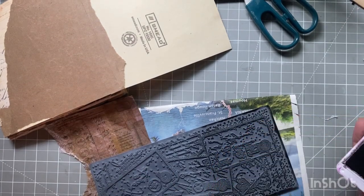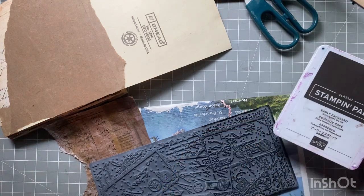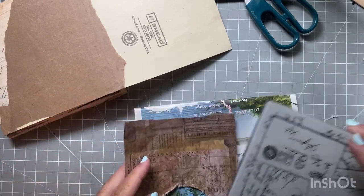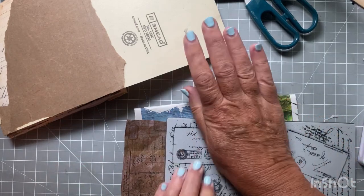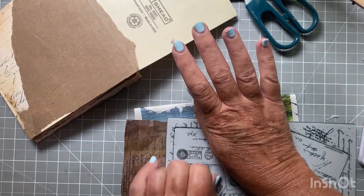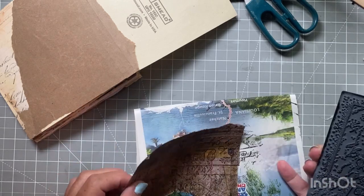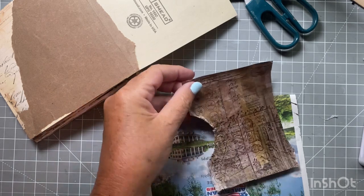I don't even know if this is a color that Stampin' Up! still makes, but if it is, I could definitely use another one since it's so destroyed. All right, let's do this here. That crinkling noise you hear is my kitty climbing on bags, like plastic packaging. Oh yeah, I like that. Yeah, I like that a lot.